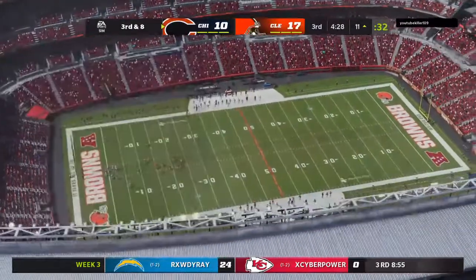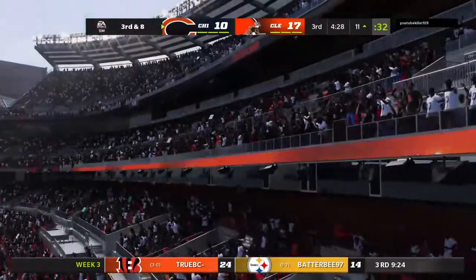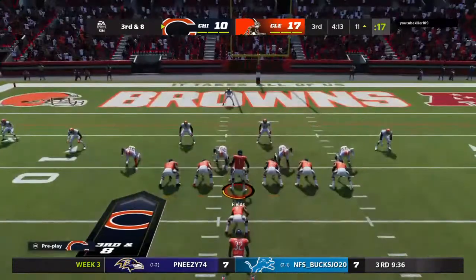Now how about that play? He took a possible negative and turned it into positive yardage and slid down to avoid taking a big shot. Excellent job getting down and avoiding the big hit.